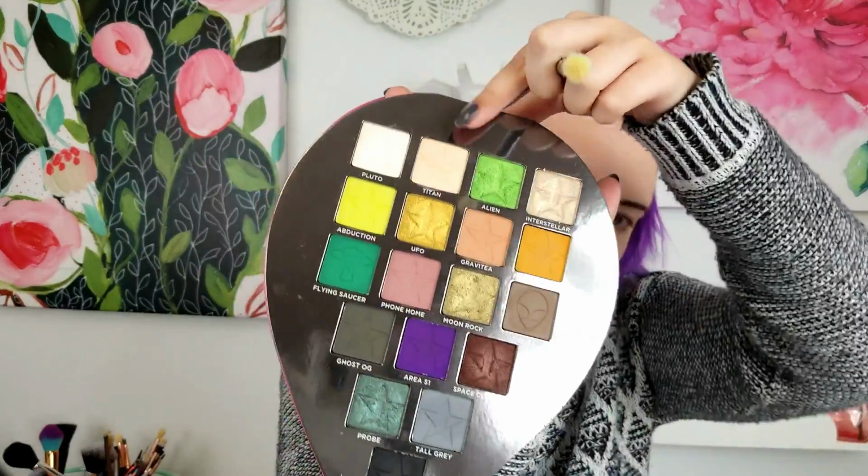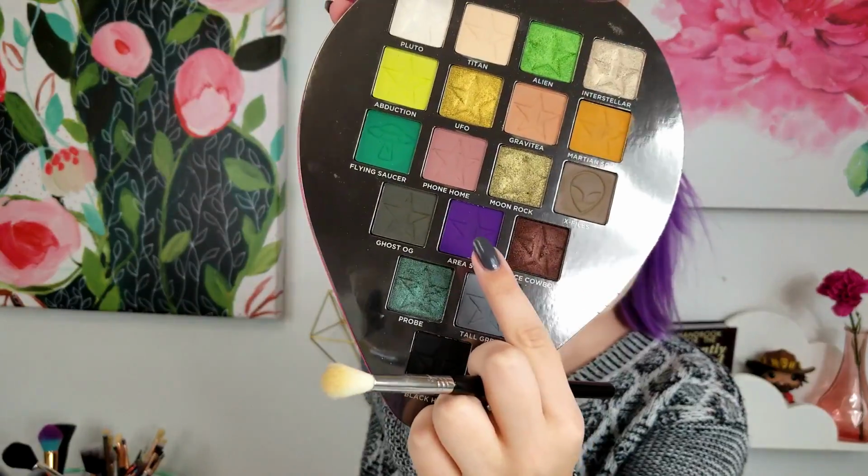Alright, so look number 3, and we're finally going to use the purple shade since I've been really putting off using the purple shade. I'm going to go ahead and set my primer now with Titan. Alright, so now we're going to dip into Area 51, which is the purple, and I'm going to buff it all over the crease and the outer portion of the eye.